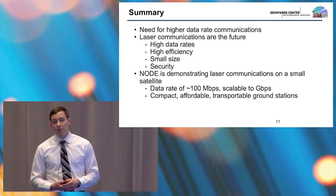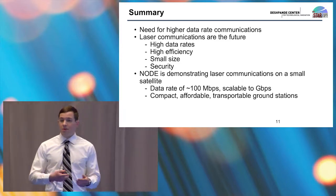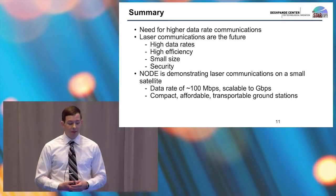And NODE is hoping to demonstrate laser communications on a small satellite with 100 megabit per second data rates going to gigabit per second, being compact, affordable, transportable, and having the ground stations as well.